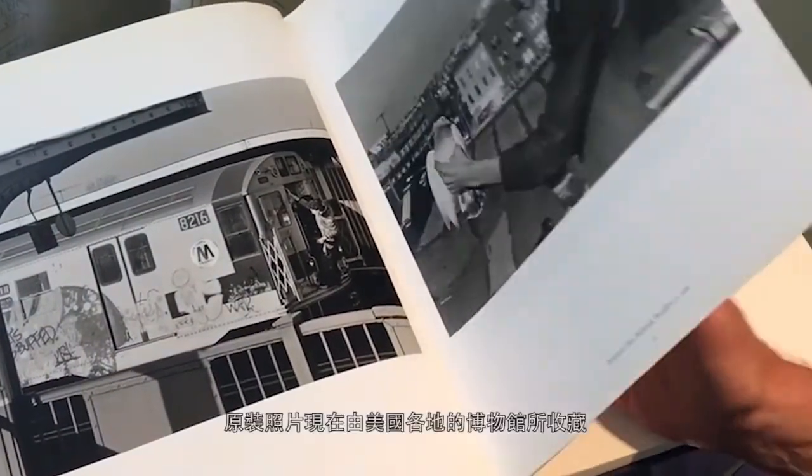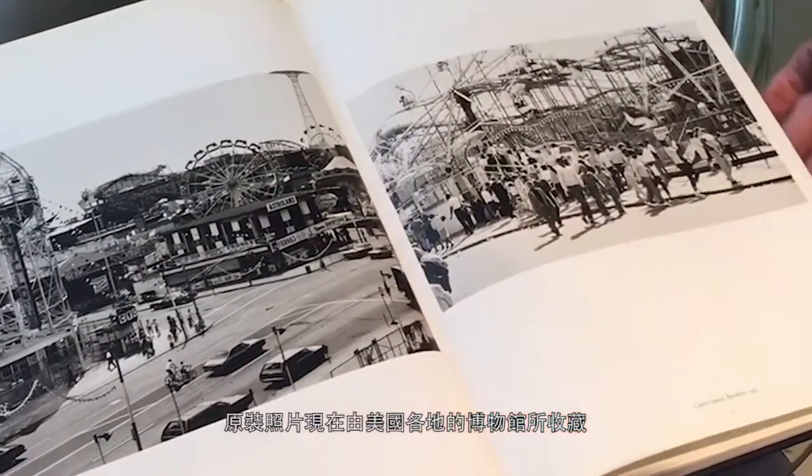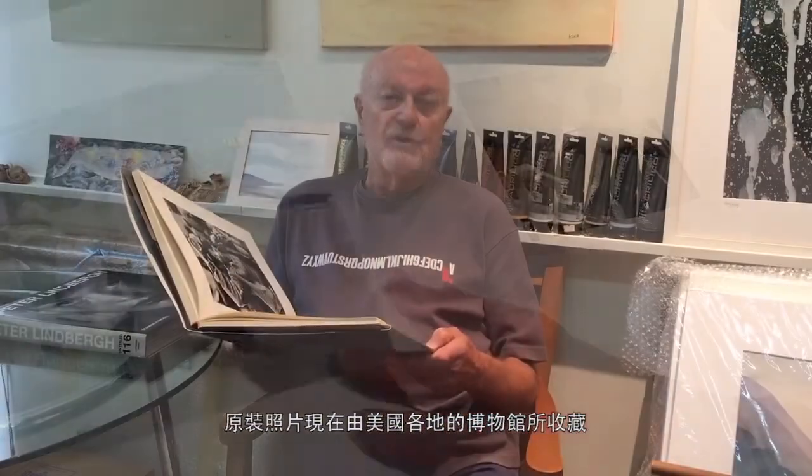And this is the book here? This is the book. And Bill's photographs now are in museums all through America. And he and I are still in contact, and this book, it must be at least 15 years old. So it's a very nice experience.